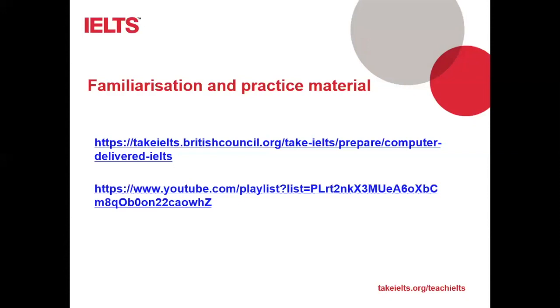Grade asks, in CD IELTS, does each candidate do the test at their own pace, or does each section start simultaneously? Everybody starts at the same time, and the timing for each section is the same. So they have 30 minutes for the listening with 2 minutes at the end, 60 minutes for the reading, 60 minutes for the writing.